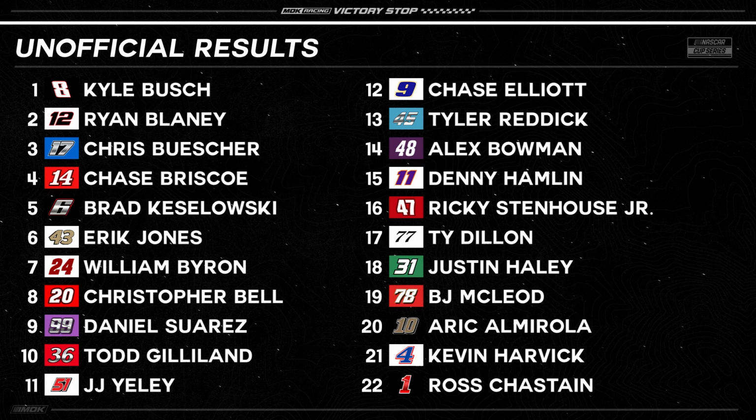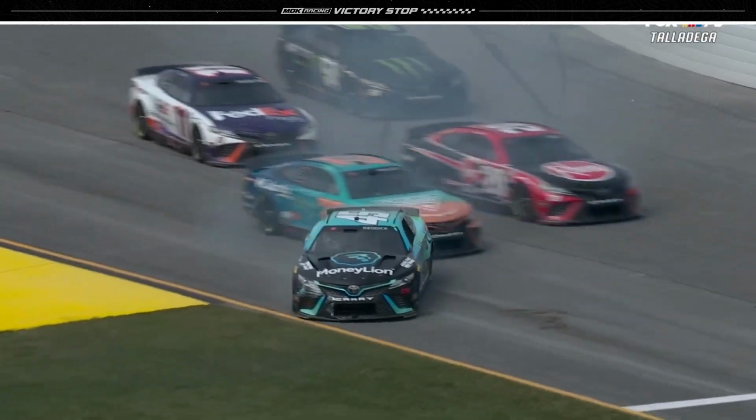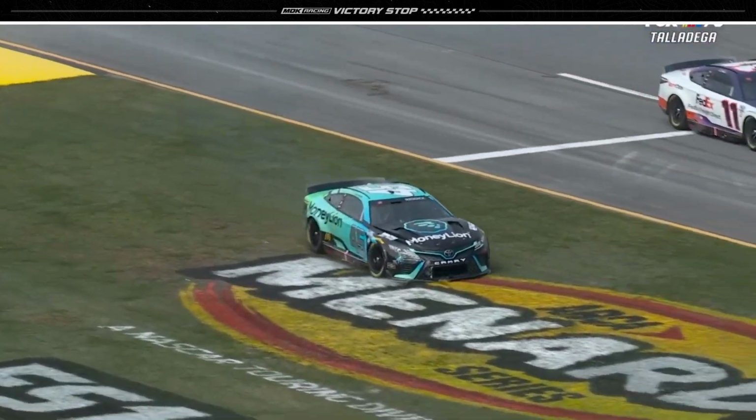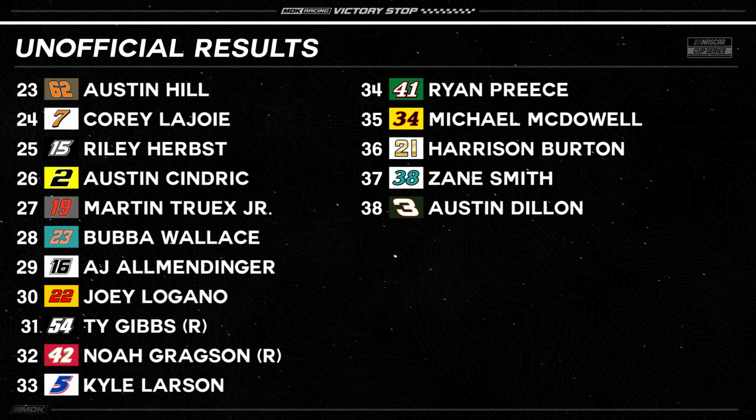Chase Elliott, 12th. Tyler Reddick, another driver, 13th place finish after he was involved in another crash on pit road. He spun by himself and actually smacked the inside pit lane wall. For him to finish in 13th place, I consider that a win. Denny Hamlin, Alex Bowman rounds out the top 15, and some of the other drivers that were caught up in earlier crashes. Ricky Stenhouse Jr., Ty Dillon, Justin Haley, BJ McLeod, and Aric Almirola, the top 20. Ross Chastain, after that contact with Gragson, 23rd.